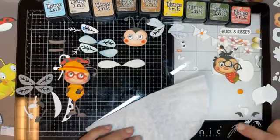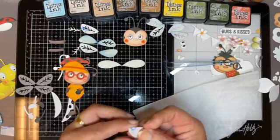Use glow in the dark foil or paste so it actually glows. The mason jar.